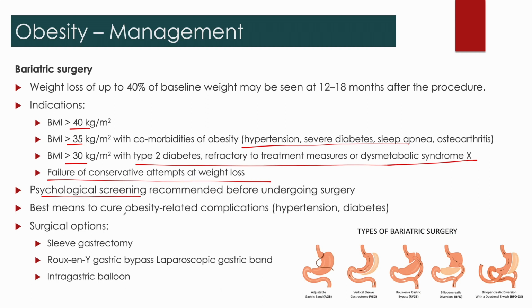But it is the best means to cure obesity-related complications, and it can essentially cure hypertension and diabetes when these patients lose the weight. Some of the more popular bariatric surgical options are listed here. Probably the most popular right now is the sleeve gastrectomy, where they create kind of a sleeve in the stomach. The Roux-en-Y is kind of the classic gastric bypass, where they bypass the stomach altogether. And then we have gastric banding and ballooning that have been used also. And that's really at the discretion of the bariatric surgeon, which would be best for individualized patient care.